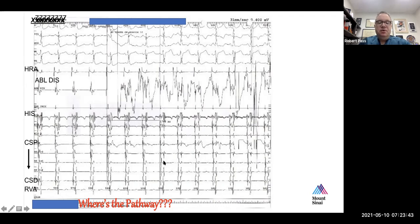So the pathway, we would say, is near the proximal coronary sinus, or first or second pairs of the coronary sinus. Where that is depends on how deeply you've placed the coronary sinus catheter in the coronary sinus. In this particular case, I think this was close to the mouth of the coronary sinus.